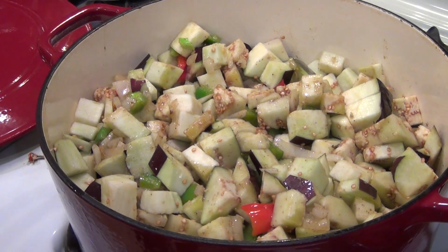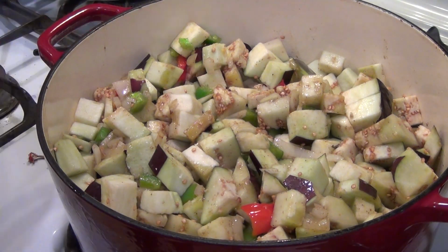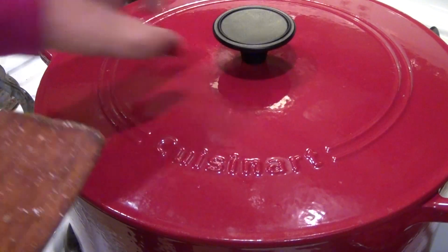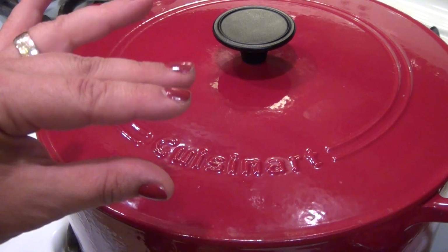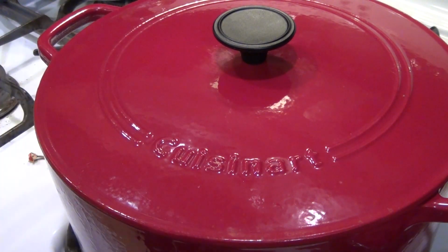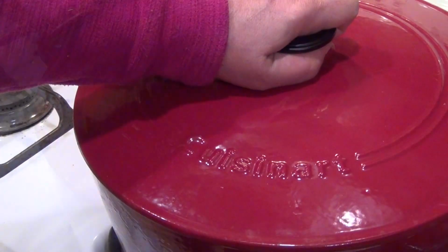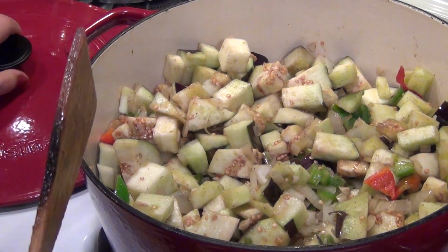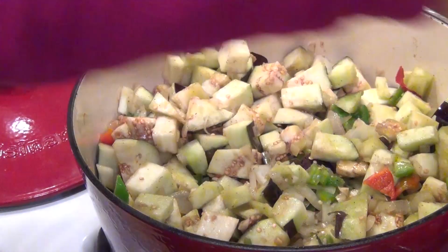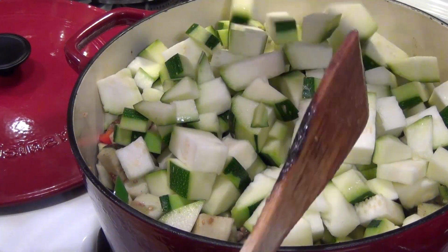Now for this, I'm going to cover the pot. And I'll wait 5 minutes. And the only reason why I'm doing this is because I want the eggplant to start reducing its size a little bit so that I have enough room for the zucchini. So it's been a good 5 minutes. It smells delicious already. I'm just going to add my zucchini.